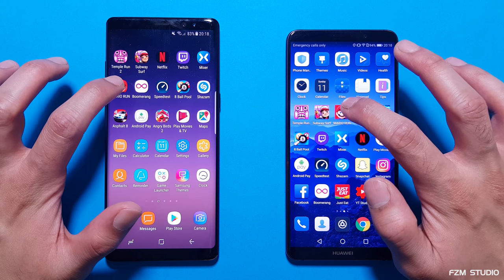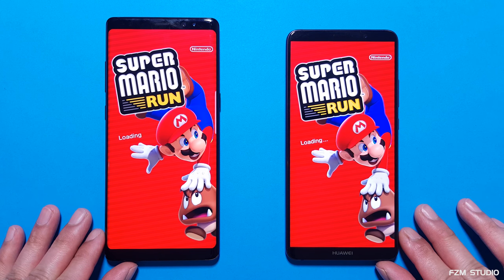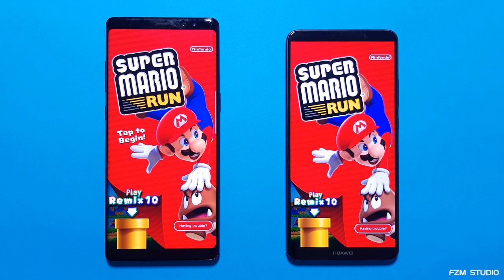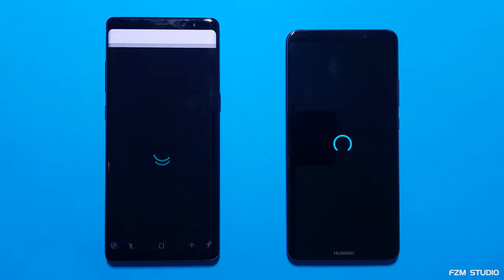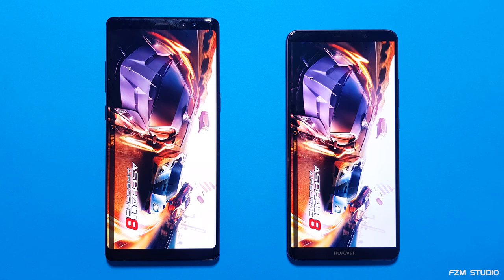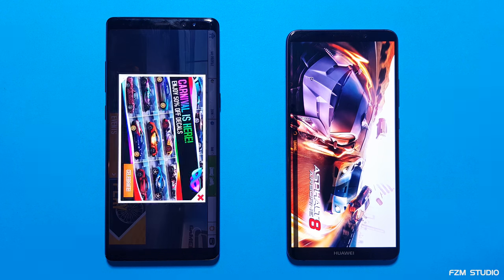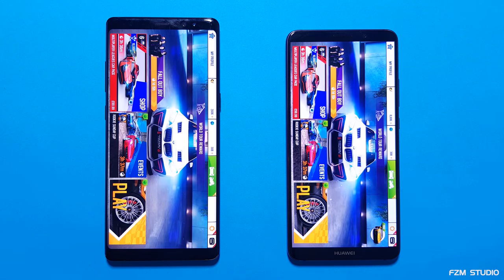Right, the next game is Mario Run. Let's see who comes in faster. So, Mate 10 Pro coming in to the loading screen faster. And yeah, Mate 10 Pro taking that one. Asphalt 8. Looks like the Note 8 is just edging. And yeah, coming in a couple of seconds faster than the Mate 10 Pro. Excellent.